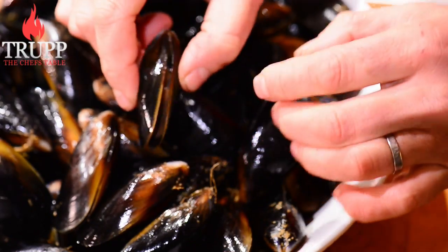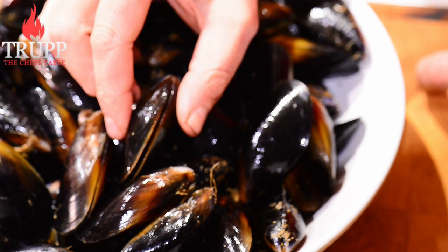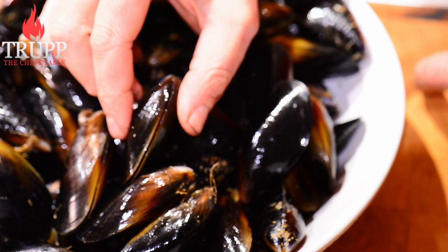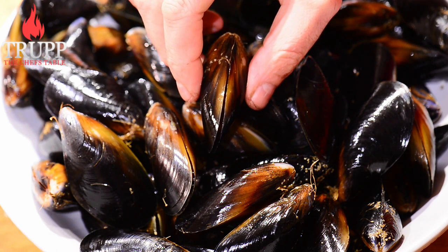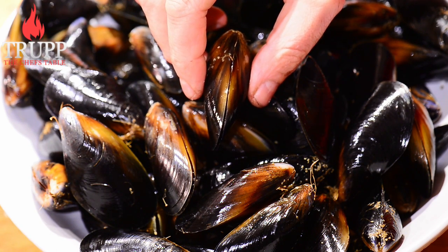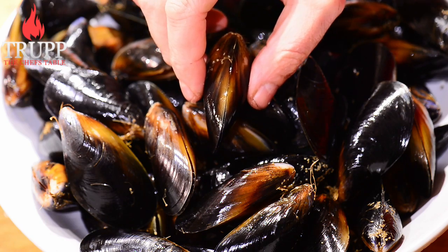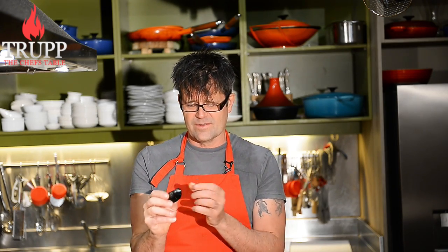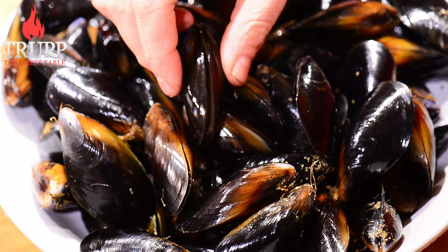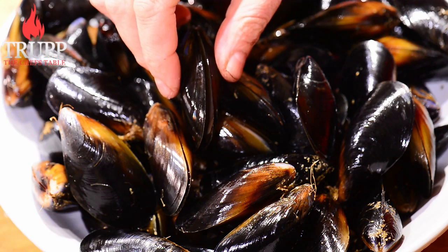Now, mussels should be lightly closed when you buy them. If they're open, tap on them to see if they stay closed. They don't snap closed. You have to understand that they close very slowly, so don't throw them out, especially if they're really cold. They will close very slowly, so don't rush on that. See, here we go. Very slowly. If they don't, then they're most likely dead. But that does not mean that they're necessarily off.